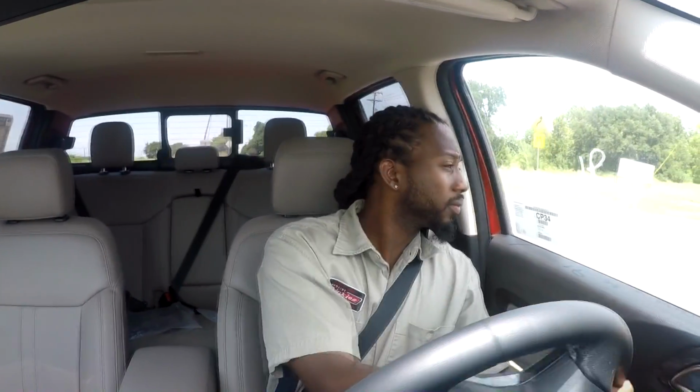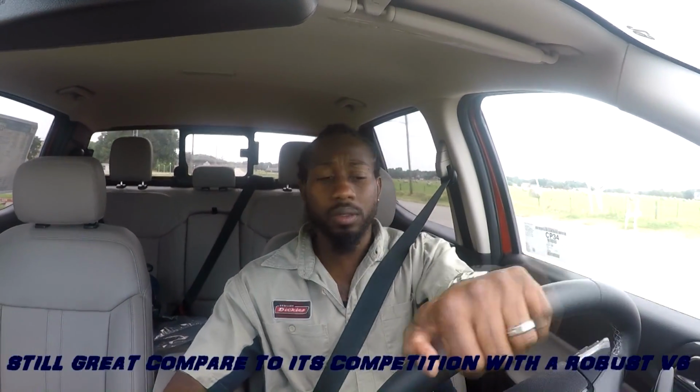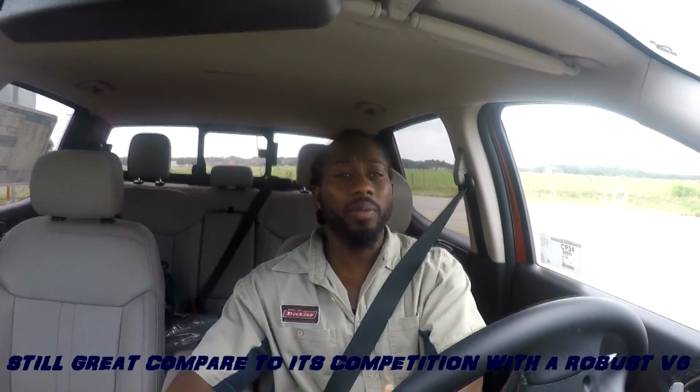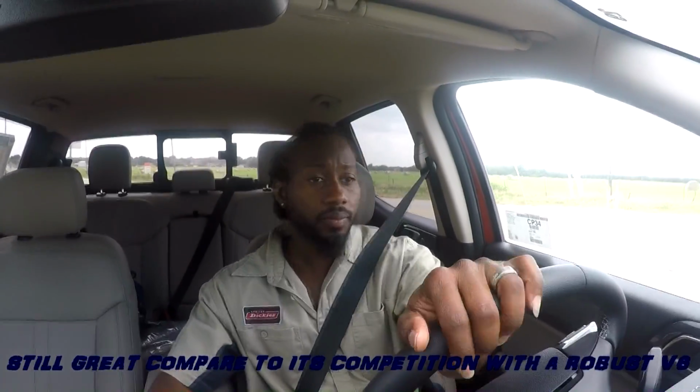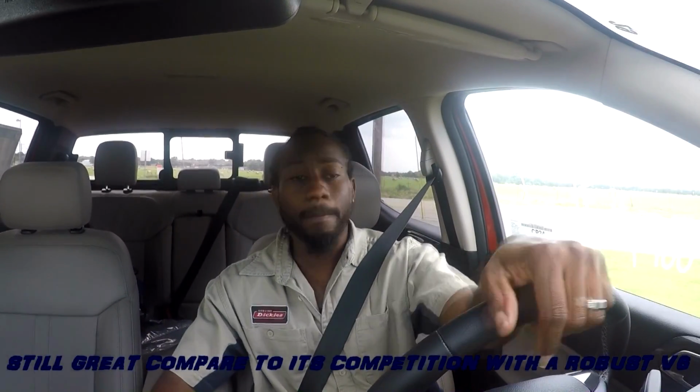Now, there is a little bit of dance when you're going around a curve sometimes, but that is expected from a pickup truck. A little body roll, I should say, the body roll. Now this vehicle has 270 horsepower with 310 pound-feet of torque. Not that much, but good enough for a truck.